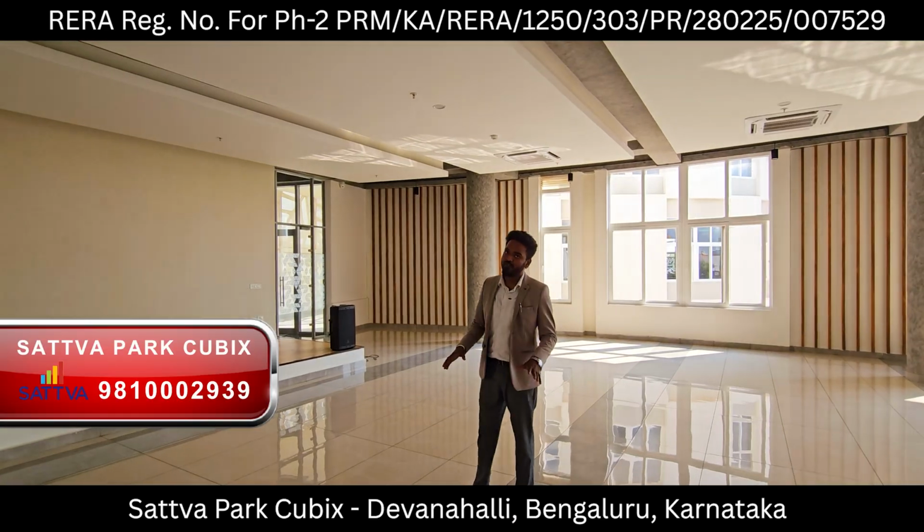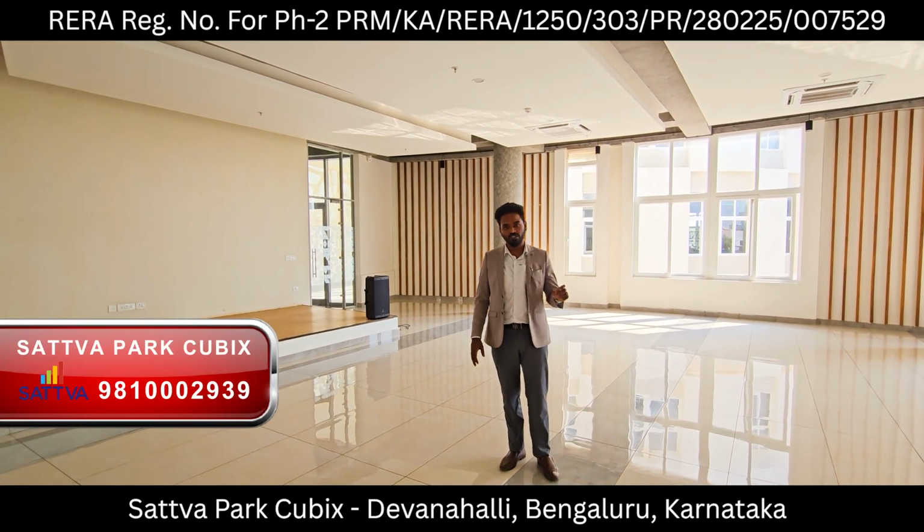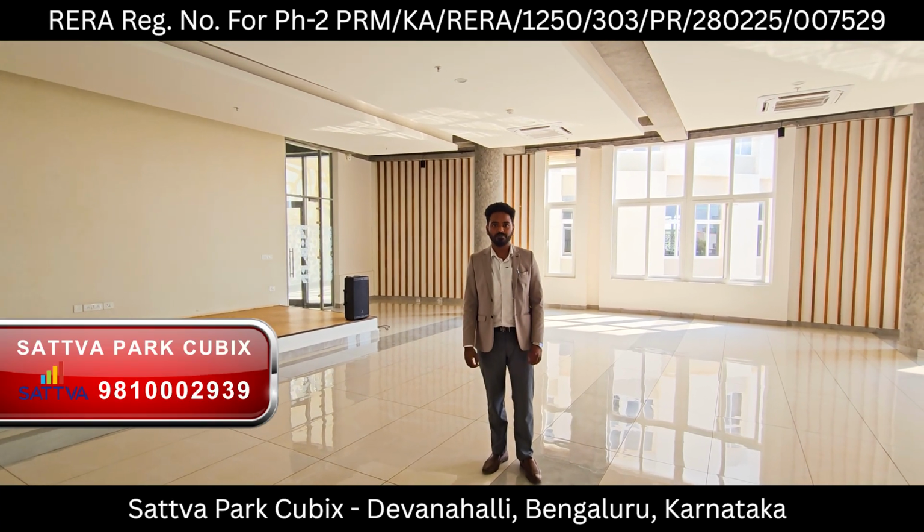If you want to book, you have to let the facility team know one month prior, and there are very nominal charges for booking this multi-purpose hall, which they will definitely help you out on. All right.